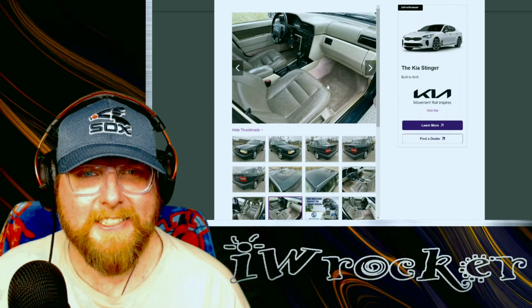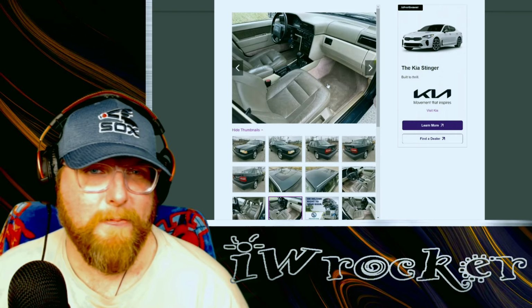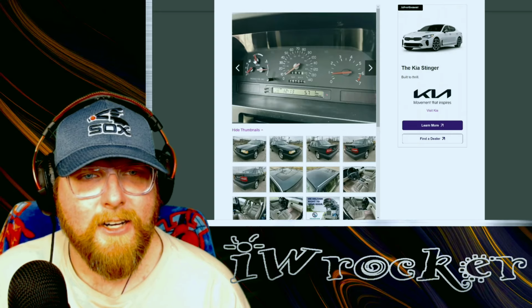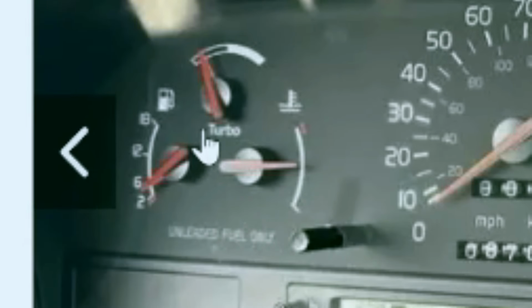And the interior is neat, too. I like the beige and the black. It looks like it's in decent shape for 95. I mean, it's simplistic but functional. There's a look at the gauge cluster. Oh, I like how it's got all these in a cluster right here. The fuel, the temperature. And look, it has a turbo. It's got like a boost gauge.